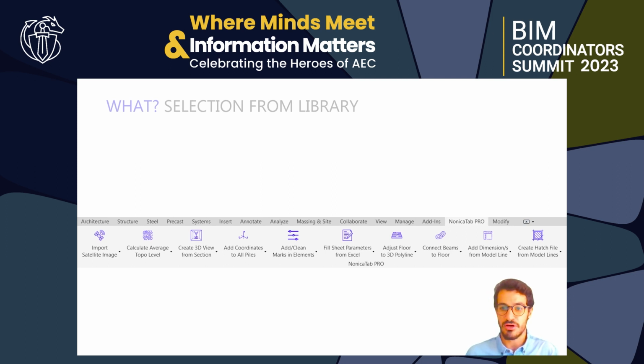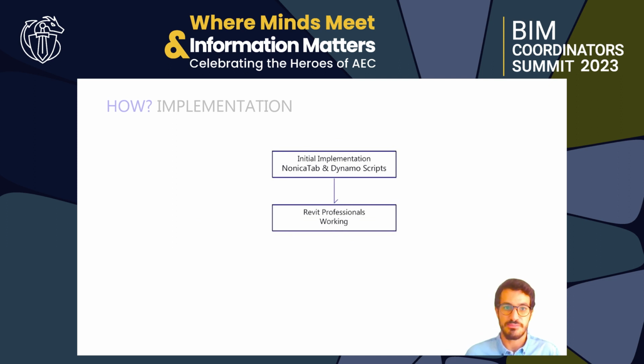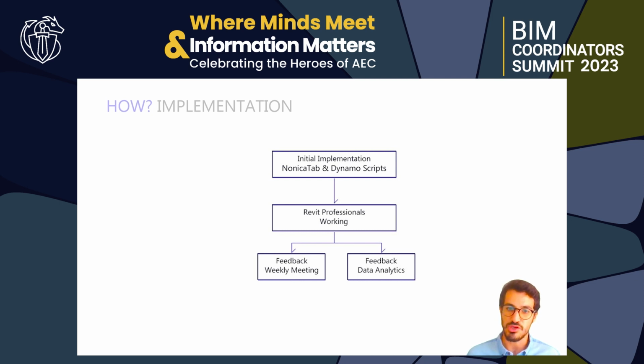So with this selection in mind, we're going to go into the next step, which is how we did the implementation. The implementation follows several steps. Initially, we installed Nonica Tab, of course, and we did the selection of Dynamo scripts. Then we went to the Revit professionals. Initially there were 7 of them, and the 7 professionals started using the scripts. From there, we had a feedback meeting with them every week during the 10 weeks of the implementation period. But we also gathered data from the usage of the scripts, so we could have very specific information about how the automation strategy was being used.